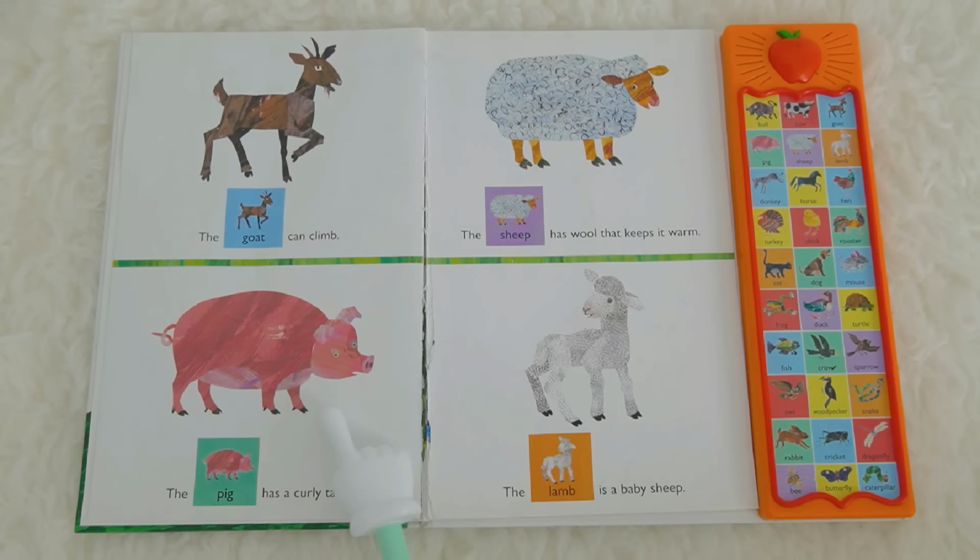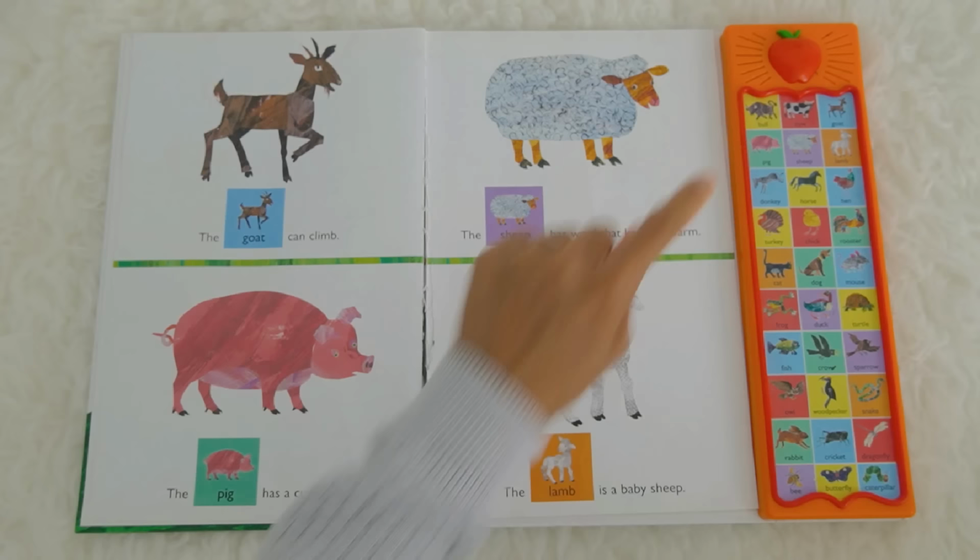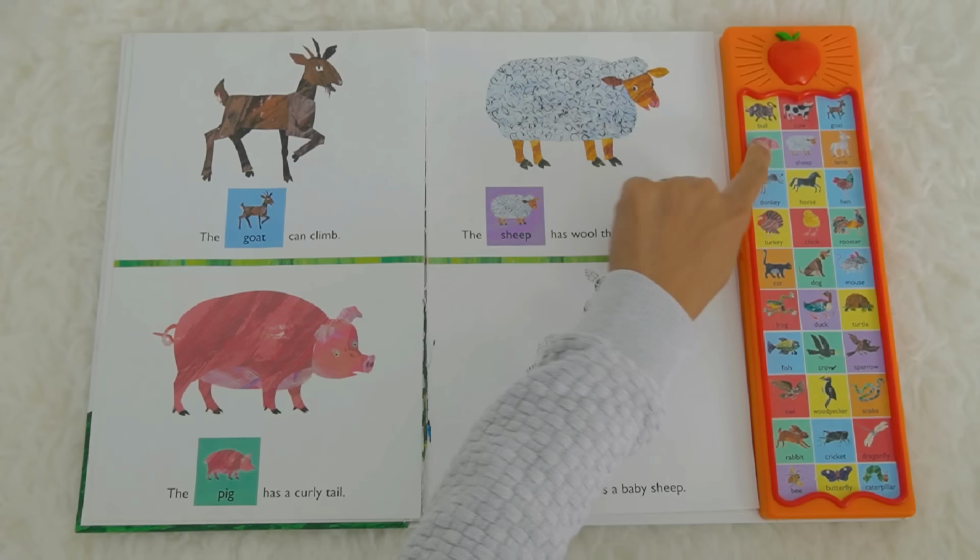This is a pig. Pig. The pig has a curly tail. So this is the tail of the pig. It's curly. Let's read it one more time. The pig has a curly tail. Now let's listen to the sound that the pig makes. Pig. That's so funny. One more time. Pig. This is a pig.